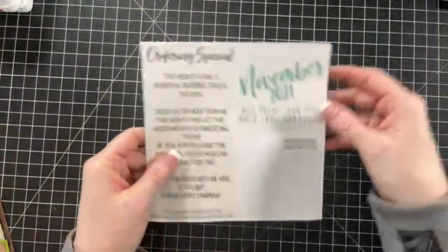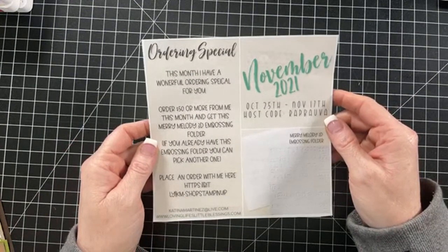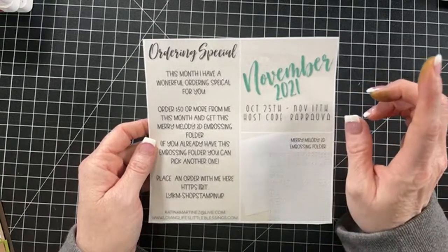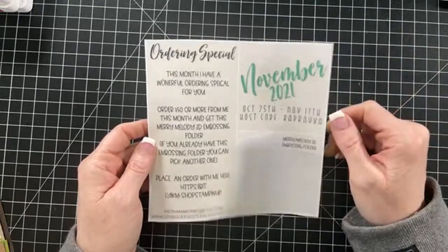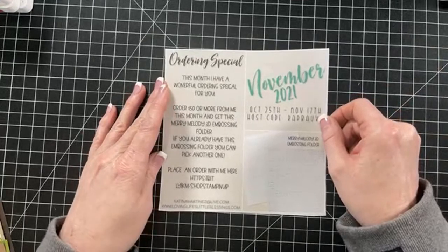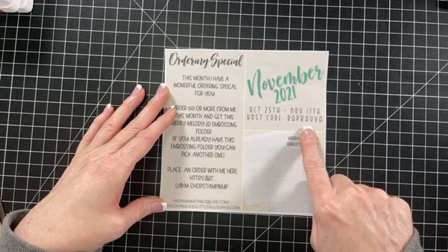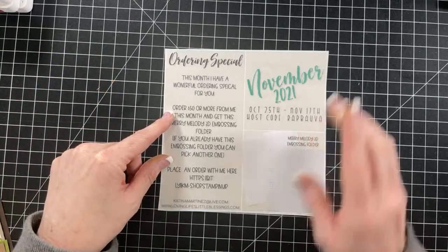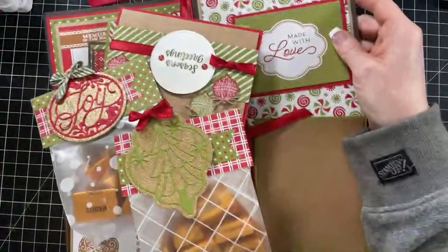So there's that. And then the next thing that I want to share with you guys is my ordering special for this month. There are quite a few new things happening this month. The first one is the way I'm doing my ordering special and my class and all of that. But my basic ordering special for the month is the Merry Melody 3D embossing folder. Here is the host code right here. When you place an order with me of $50 or more before shipping and tax, you can get the embossing folder for free.